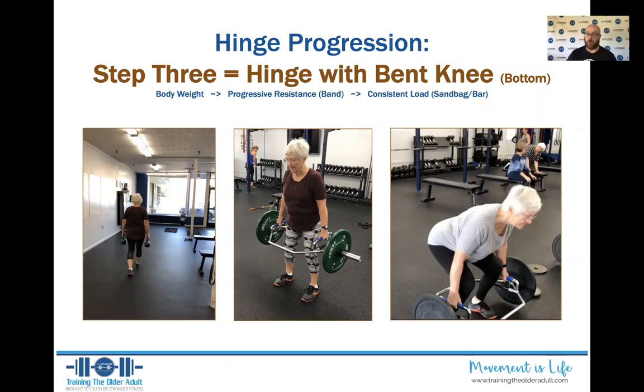Now, when we talk about counterweighting, okay, how am I doing on time here? I'm doing good. As we talk about counterweighting, when she goes to pick up these kettlebells, the weights are down and in front of her.